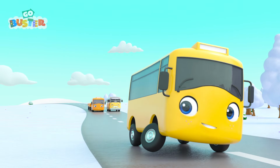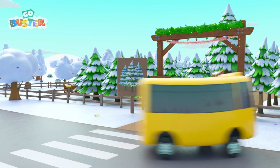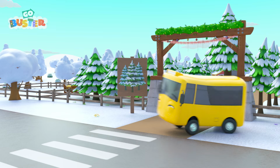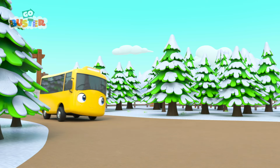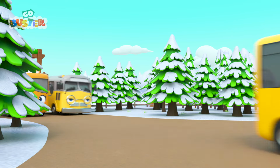Our Christmas tree, let's go and choose our Christmas tree. Our Christmas tree, our Christmas tree. I wonder which one you will be. Reaching up so very high, your branch is almost in the sky. Our Christmas tree, the biggest tree that we can see.